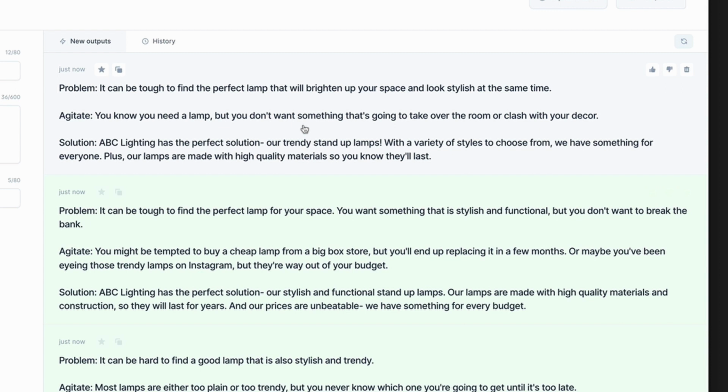I actually think that's really good. For AI-generated content, that is pretty decent. And then we've got 2 other options here too. You might want to tweak that a little bit, but on the whole, that's pretty impressive.